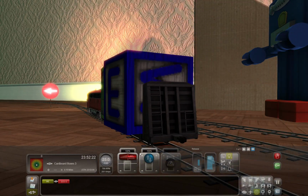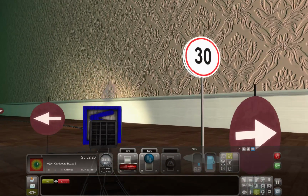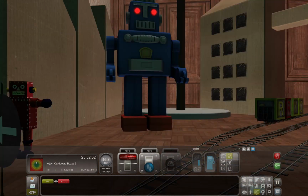Right, we have acquired M and E. Now we have to take them and couple them to the back of, or to the front of R, R and Y to make Merry.